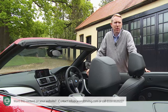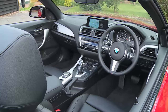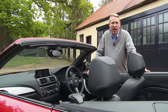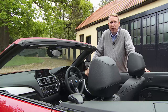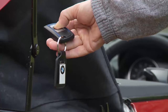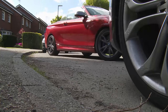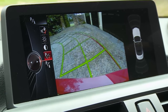Okay, so you could maybe easily do without power folding mirrors, a heated steering wheel and brushed aluminium interior trim. But you shouldn't ignore the optional Harman Kardon Logic 7 sound system with its 12 speakers and multi-channel DSP amplifier if you think your resolve is going to crumble. I'd also be interested in the comfort access feature that makes it possible to activate the roof mechanism by pressing your key fob and can allow you to open the car doors and start the engine without having to use that key. Slotting into spaces could be made easier by a park distance control system that includes front sensors and maybe also a reversing camera.